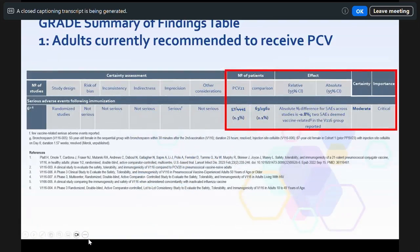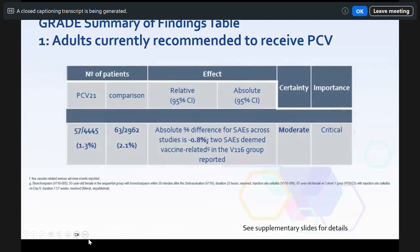Here's the summary of grade for the evidence on harms. Across 6 studies considered for this assessment, 57 serious adverse events following PCV21 administration were reported. 2 were considered to be vaccine-related, which were bronchospasm and injection site cellulitis, and Guillain-Barré syndrome was not reported among the trial participants. The certainty of evidence was determined to be moderate due to few events of the outcome reported resulting in imprecision.